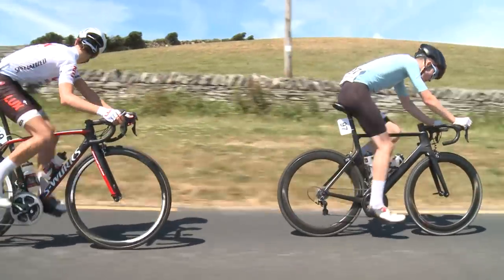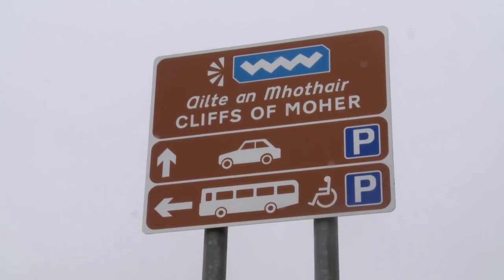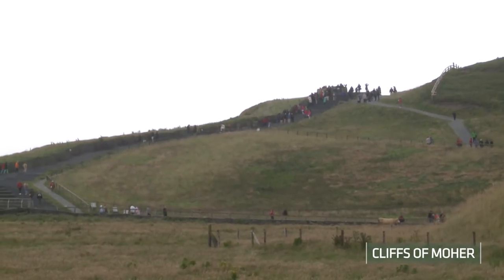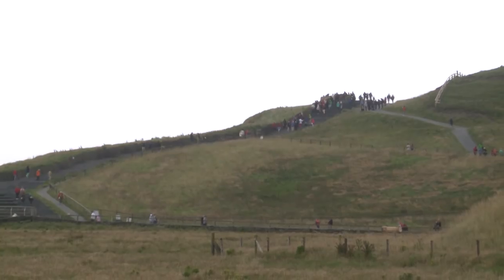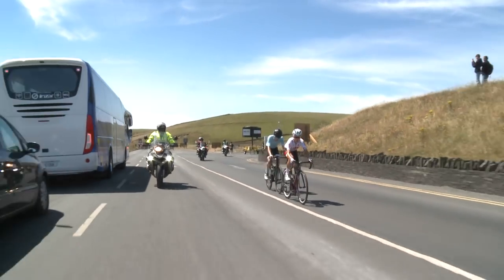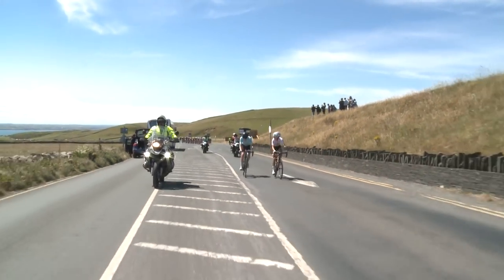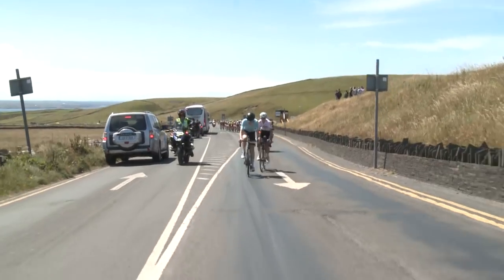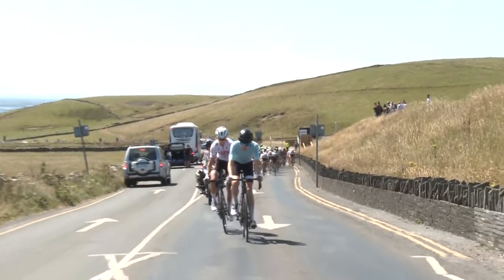and the riders edging ever closer to the cliffs of Moher. That sign coming into our screen right now, and you can see the crowd up towards the top of the climb here, and a lot of work to do for these climbers. They're certainly within shout of that main field in the distance. They'll be looking to claim these King of the Mountain points, but you can see the gap now at about 200 meters or so. You can see Pugh coming through to the front to do his turn.